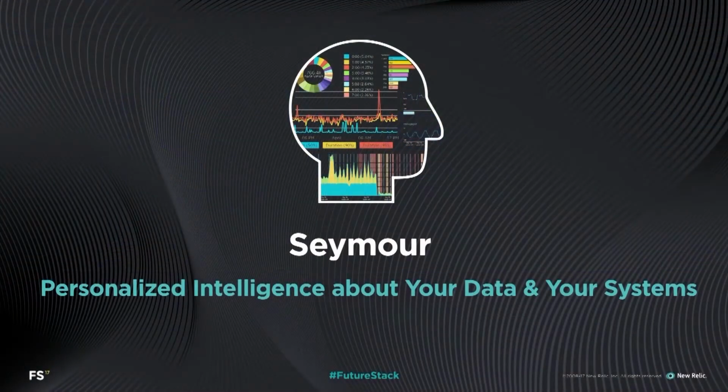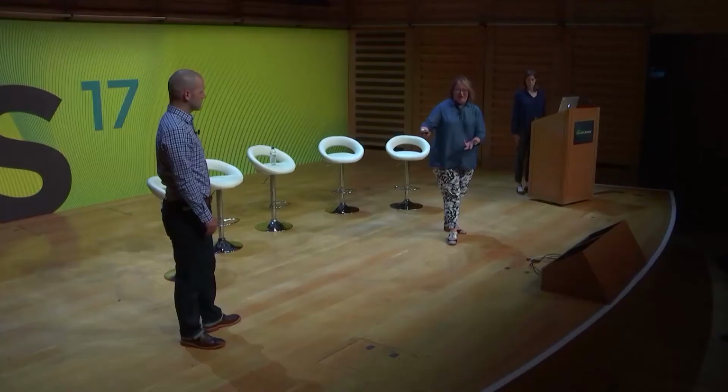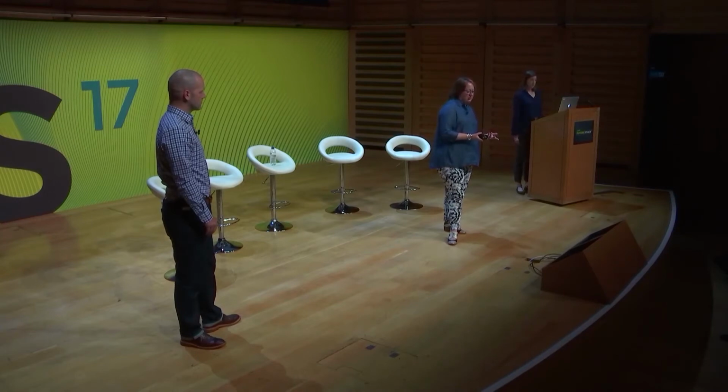So now let's talk about Seymour. Declan mentioned it earlier. We're real excited about it because it was started as a research project that we're now actually turning into a product that is really bringing personalized intelligence about your systems and your data. And what we're trying to do with Seymour is elevate the data that is either going to help you prevent an outage, fix it faster, or just give you operational visibility. Because again, what you tell us is, you have my data, there's so much data, I'm overwhelmed, tell me what I should look at and what I should pay attention to. So that's what we're working on with Seymour.